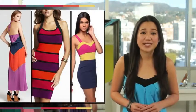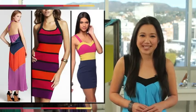Color blocking was a new trend that started this past year, and BCBG, Express, and Forever 21 want to show you that color blocking dresses will still continue to trend in 2012.